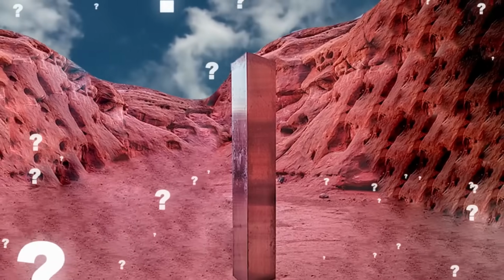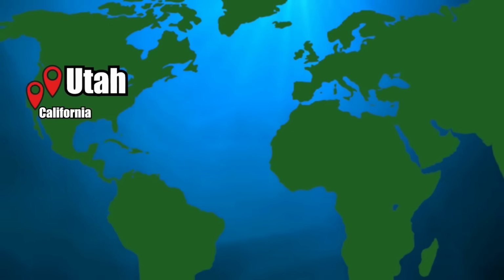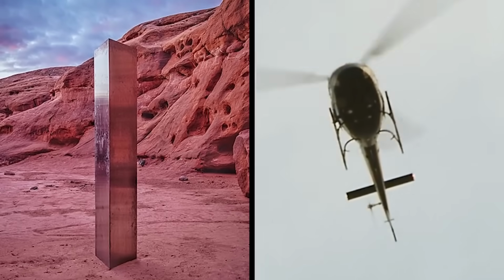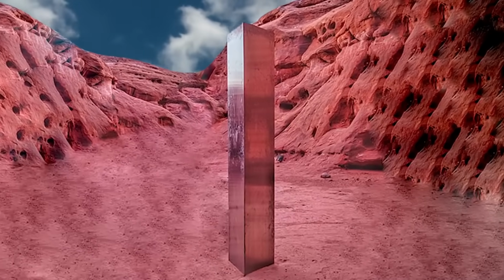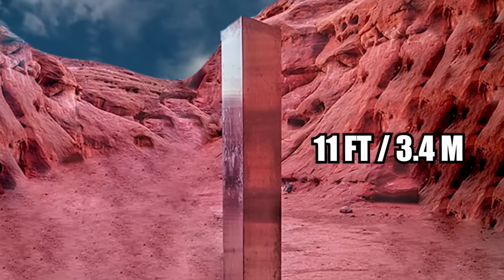Mystery monoliths. Late last year, 3 mysterious monoliths appeared in Utah, California, and Romania, all within the span of a few weeks. The first monolith was spotted in the Utah desert in late November by helicopter crews and wildlife biologists who were counting bighorn sheep in the region from overhead. They spotted something glinting in the distance, which turned out to be an 11-foot-tall stainless steel object, the mirrored surface.